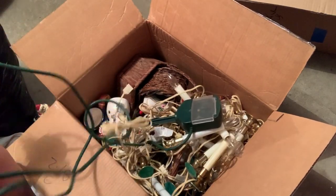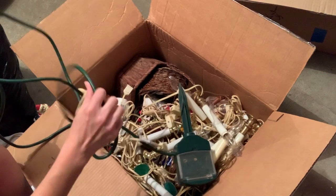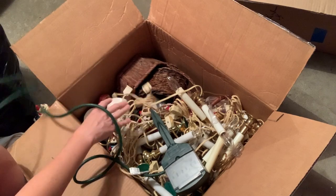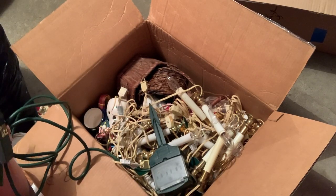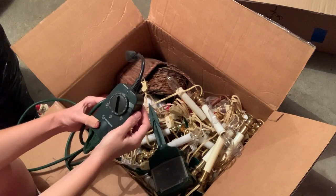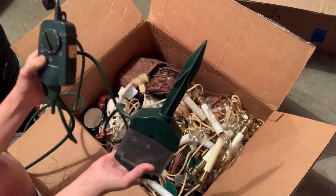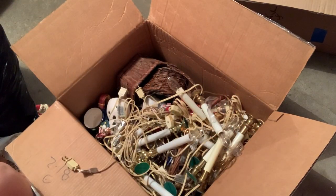I feel like maybe I should look this up. What would you call that? So it's a timer, Westinghouse timer. I'm going to look this up just because it looks kind of fancy. Maybe it'll pay for this box.